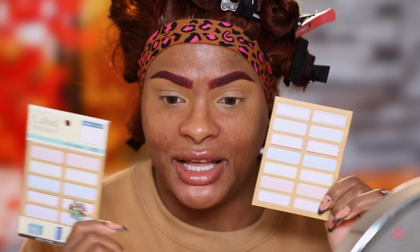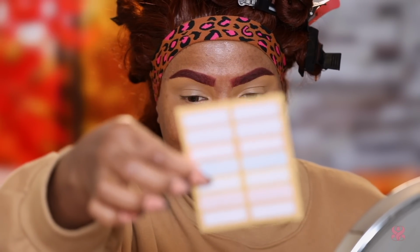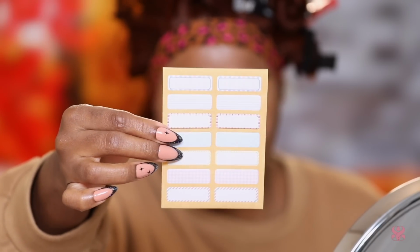I'm feeling like going old school with this look. I want this look to be perfect, clean, precise, pristine, all of those good things. So we're going to be adding tape, but instead of tape, I am going to be using some label stickers. I got these from the dollar store over here in Japan. These are for the girls who love to label it up. There's a bunch of little patterns on here that are super cute.